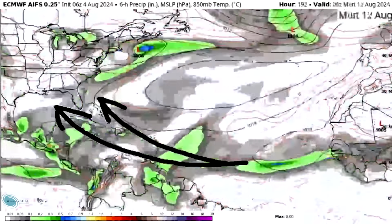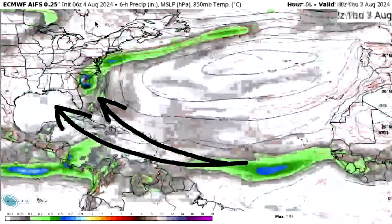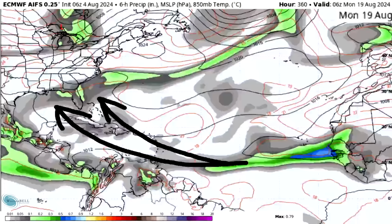Look at the general flow. We see it all kind of aiming towards the United States and the Central America areas as well as the Caribbean. That is kind of worst case scenario here, heading through August 20th. So from now to August 20th, if the tropical flow primarily is flowing where those two arrows are going, that is hugely concerning, to say the least, as we're in and approaching the height of hurricane season. This is not what you want to see.